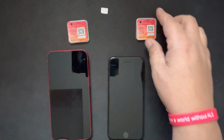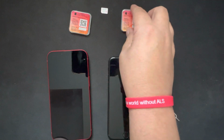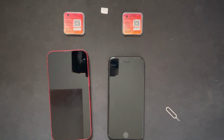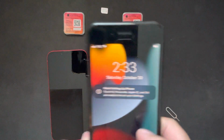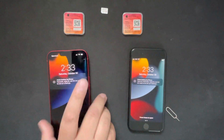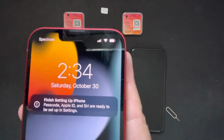Today's video, we are using the Gevey Pro 5G mode, version 14.2 5G. And I have an iPhone SE 2020 originally from AT&T, and I have an iPhone 13, regular 13, originally from Spectrum.